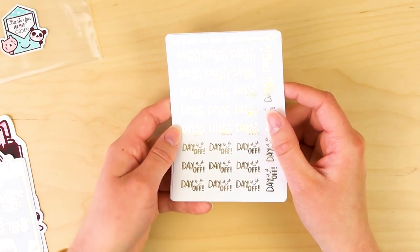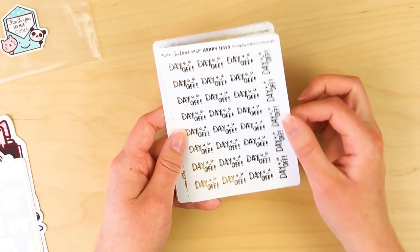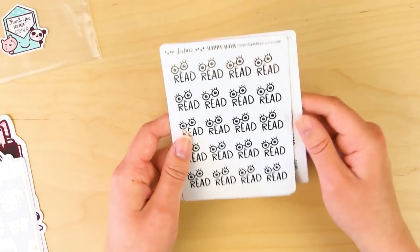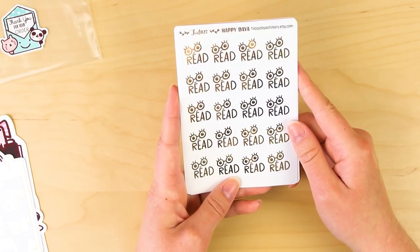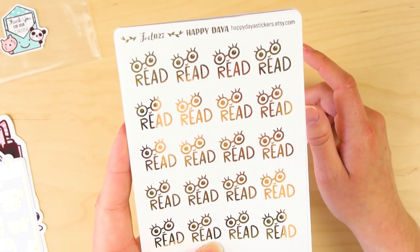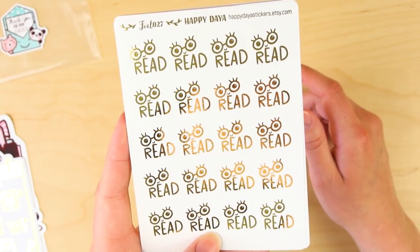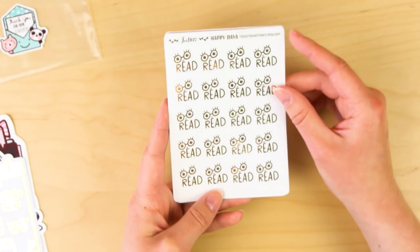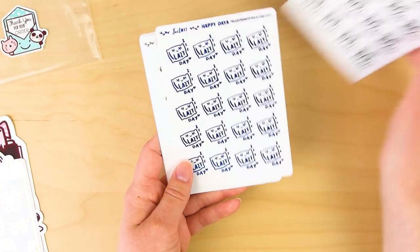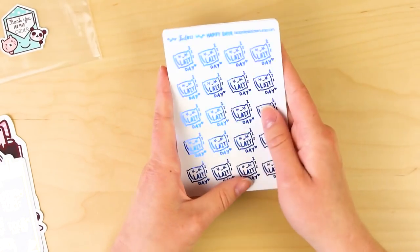I don't have a lot of days off having my own business at all, but I guess it's good to mark. Sometimes I do need to give myself days off. Also, I have read, which has these glasses, the eyes, it cracks me up. I think it was so cute and kind of weird at the same time, but I fell in love with it. And she also sent a whole sheet of extra freebies.